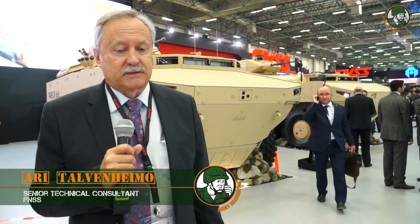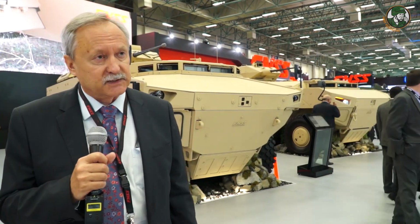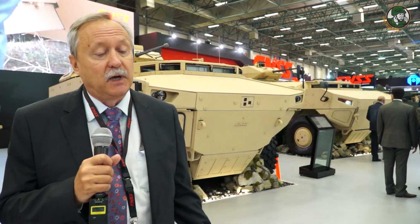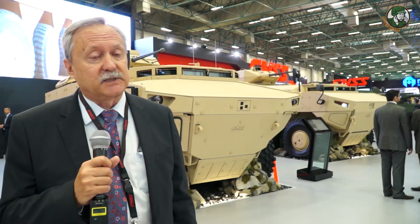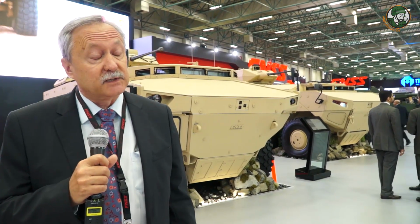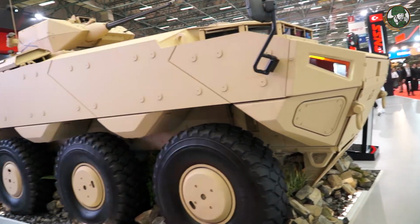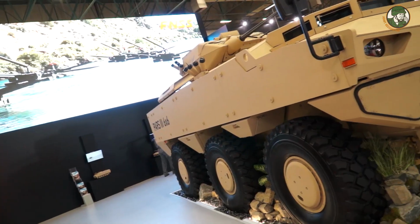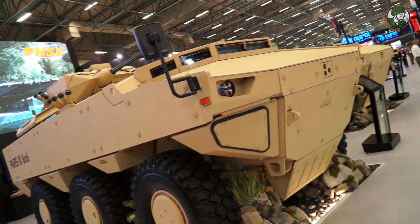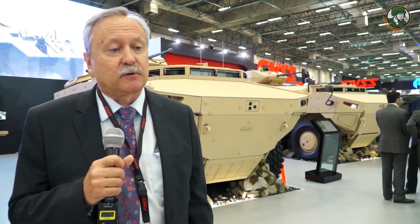The vehicle itself is of course designed for Turkey but also for export markets. That is very important for us because for these 8x8 and 6x6 vehicles in Middle East countries there's a huge market, and that is also of course our goal. We want to be there, and that's why we have modified the vehicle so that it is better suited for those Middle East countries. For example, cooling and air conditioning are redesigned.